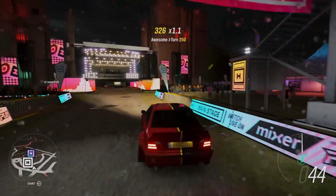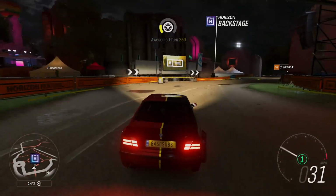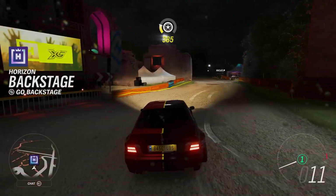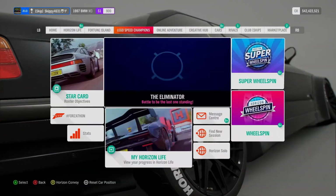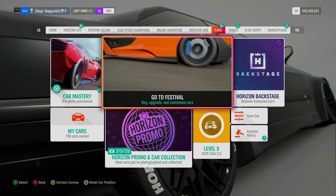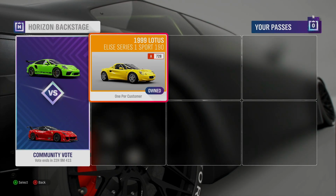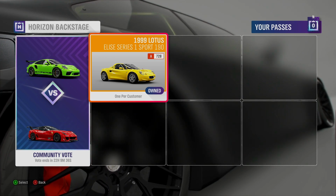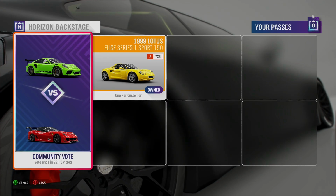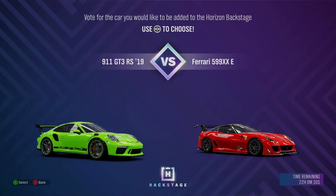Next up is Horizon 4's newest feature, Horizon Backstage, which is now live in-game. It can be accessed from the festival site in the free roam world, or you can hop into the pause menu, sliding over to the cars tab, and in place of the My Cars tab is the Horizon Backstage. Once inside, we currently have the 1999 Lotus Elise Series 1 Sport 190, which I currently own, or we have a community vote ending in 22 hours and 9 minutes at the point of making this video.